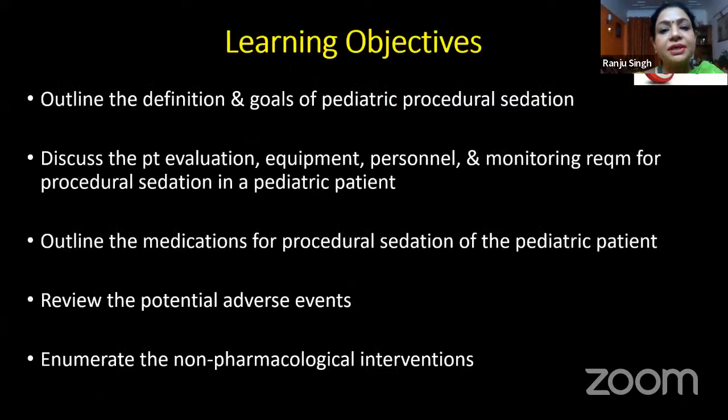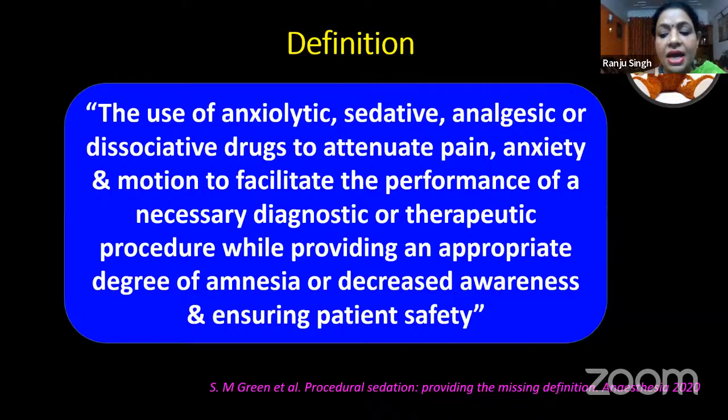Procedural sedation today is a multidisciplinary field, and it spans a global practice across a variety of settings. We'll be talking about pediatric sedation under a number of headings. The learning objectives of this talk include the definition and goals of pediatric procedural sedation, discussing the patient evaluation, the equipment required, the personnel, and the monitoring requirements for procedural sedation in a pediatric patient, outlining the medications required, reviewing the potential adverse events, and enumerating a few non-pharmacological interventions. Now let's begin with the definition of pediatric sedation.